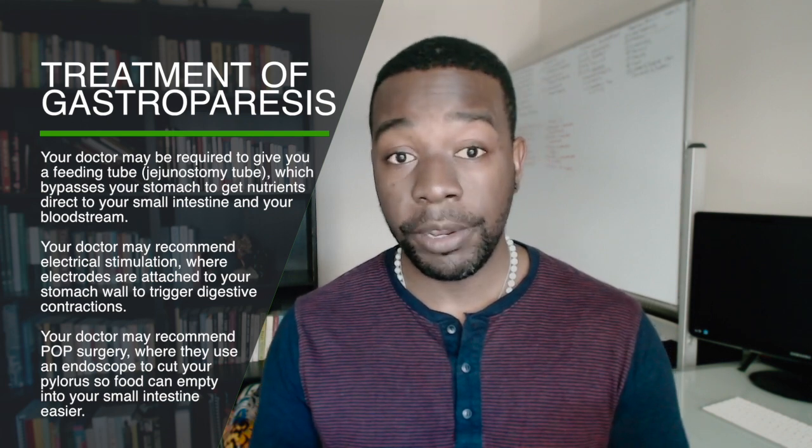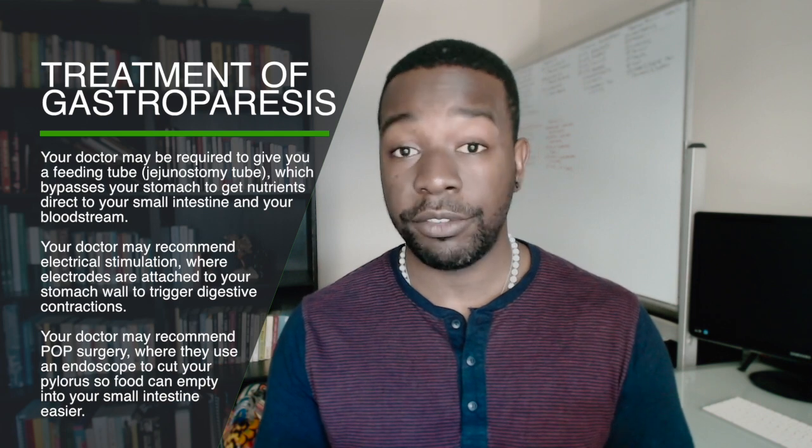Now, a feeding tube bypasses your stomach to get nutrients direct into your small intestine, right? This enables you to get nutrients into your bloodstream, and to do it fast as well, without being held up in your stomach, because that's where obviously the problem is. And another form of treatment your doctor may recommend is electrostimulation. This is where electrodes are attached to your stomach wall to trigger digestive contractions.